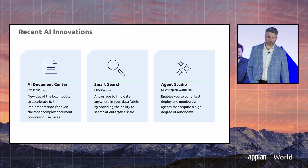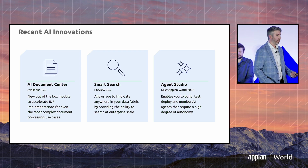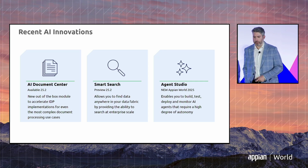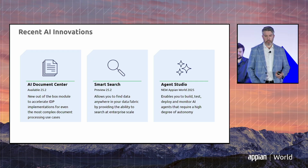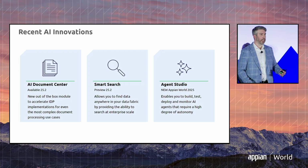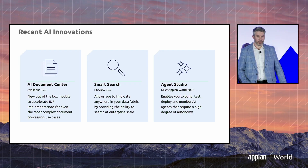Smart Search allows you to find data anywhere in your data fabric by providing the ability to search at enterprise scale. And then last but not least, Agent Studio. So this was newly announced here at Appian World. This enables you to build, test, deploy, and monitor agents that require that high degree of autonomy. So the level 0 to 3 scale that we talked about yesterday.